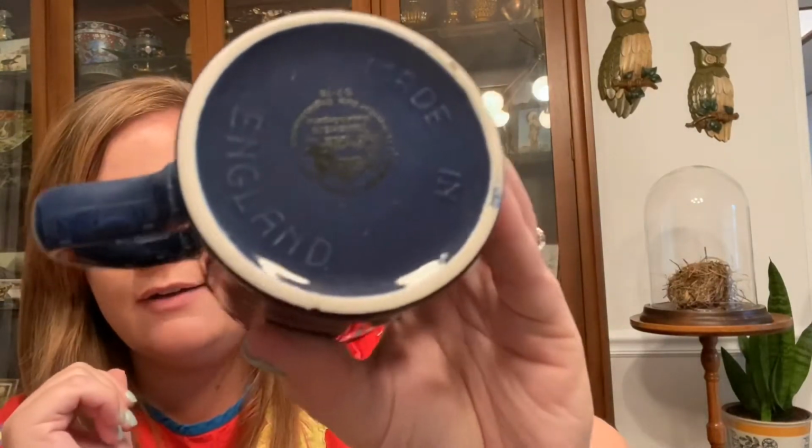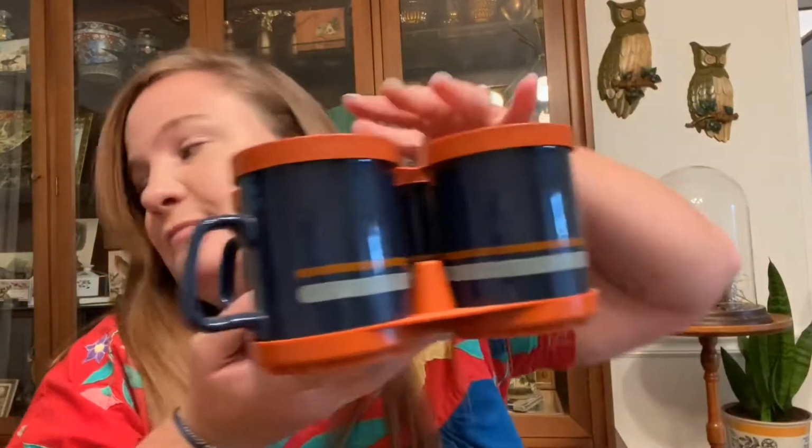And then they have the Made in England on the bottom. So they're just in really awesome condition. And then they have this super cool carrying case. So I just loved them. I loved the colors. Oh, they're so cool. My husband was like, oh, can we keep those? I'm like, haha, no, but they are awesome. So that was good. I found some really cool stuff at that thrift. All right.